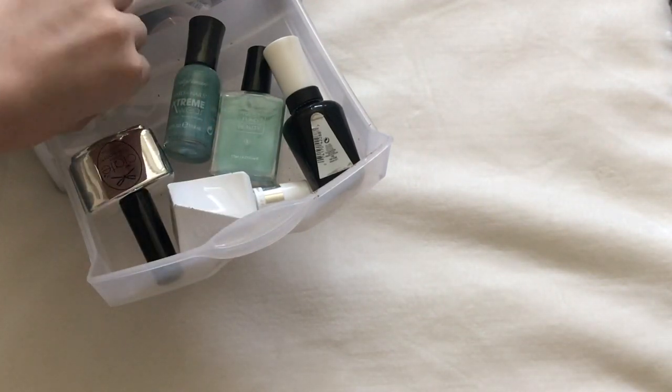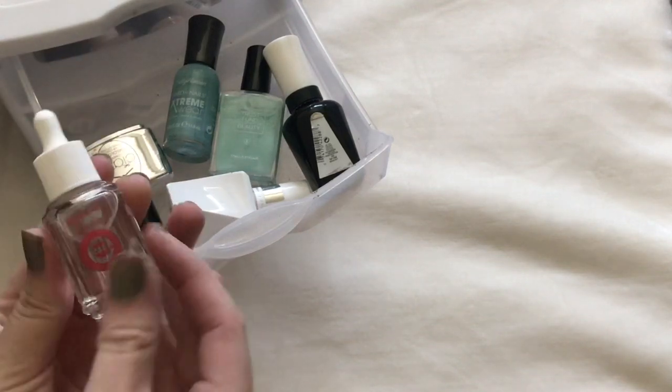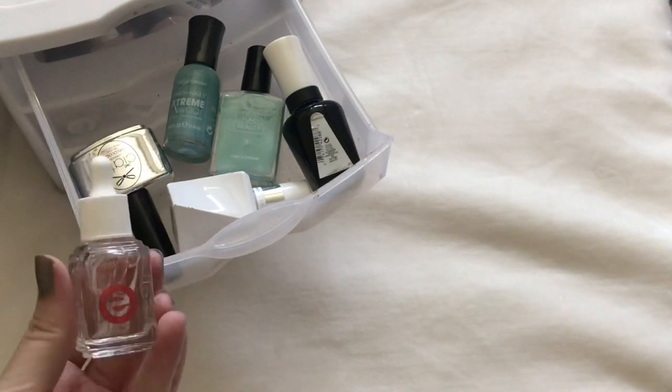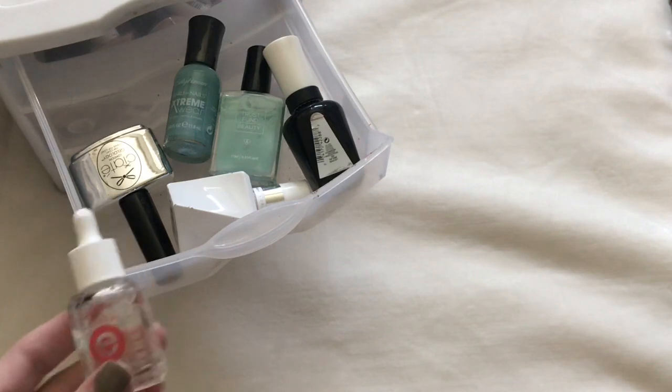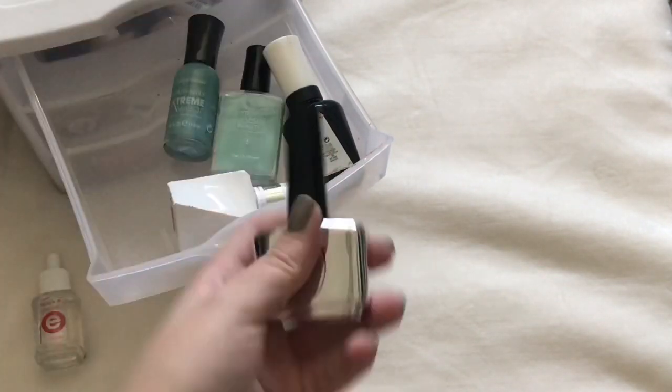So first of all, this is an oil from Essie, and this is their Quickie drying drops, and I've only used these a few times. I don't really love them. I mean, they're not bad, but they're just not really my favorite. So there's those, and then I have a top coat here.